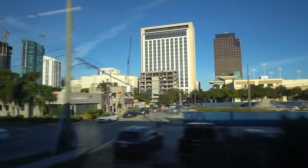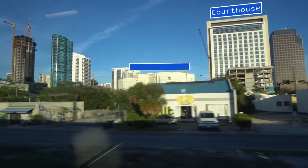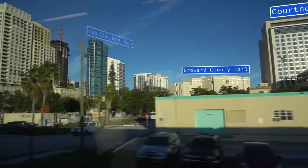Now let's do some sightseeing. For some reason they have a jail in the middle of the city, right next to those luxurious condominium towers. That's the Broward County Jail, which has a 2-star rating on Google.